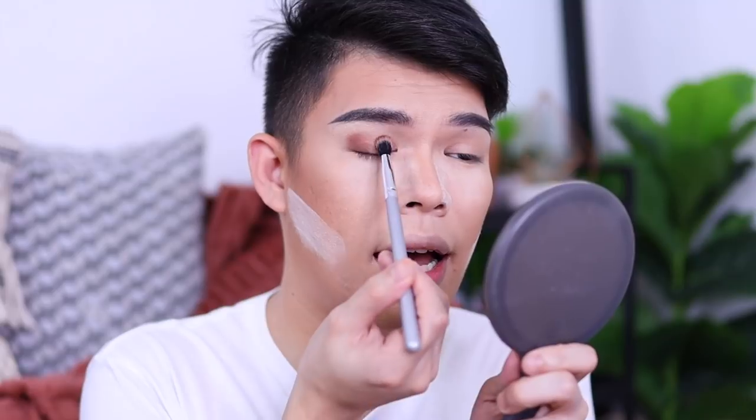So kunin lang natin siya using a fluffy brush. Tapos, ang gawin natin is, ilagay lang natin siya dito sa may outer part ng ating eyes. Parang i-press niyo lang muna siya para ma-pack yung color. Then after that, kunin lang natin ulit yung same shade, tapos ilagay naman natin siya dito sa may inner part ng ating lid.